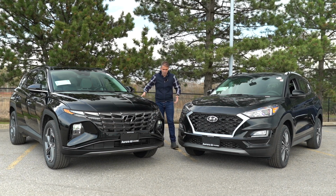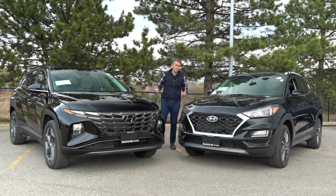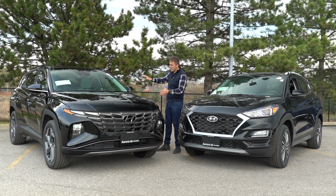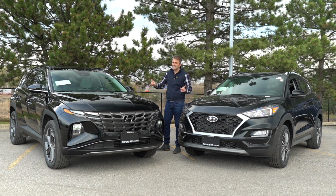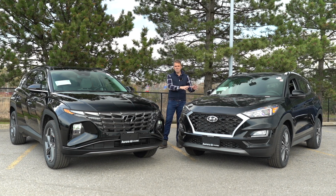We're going to find out what do they offer, how do they compare in terms of space, tech features, and most importantly, how do they drive on the road, because this is technically the first Hyundai Tucson hybrid, and it is an all-wheel drive. So we're gonna find out how this thing handles on the road. It feels better than that.